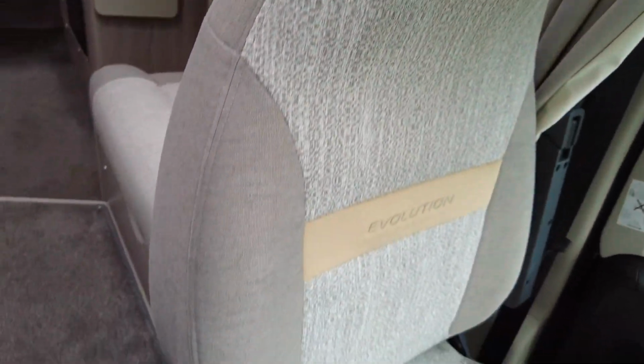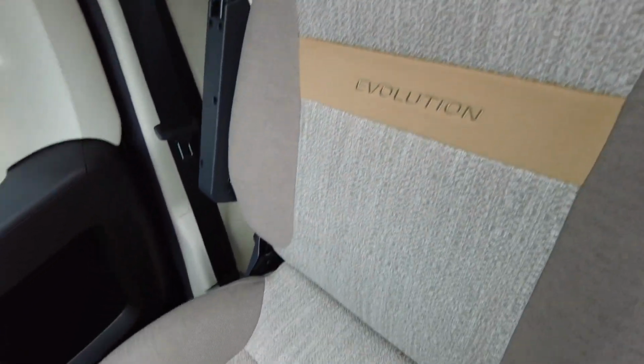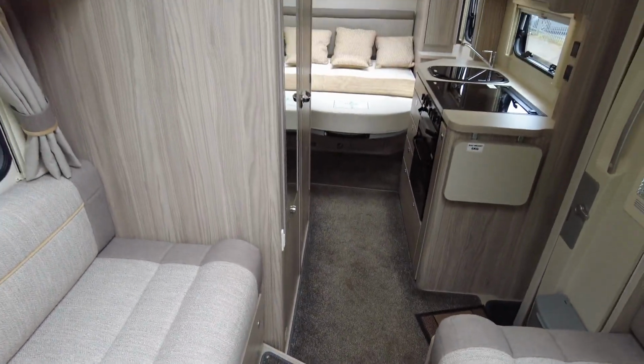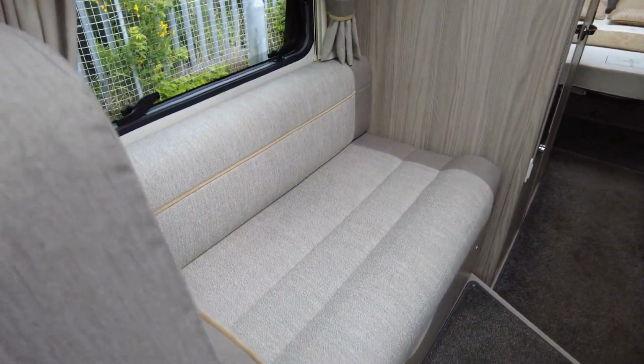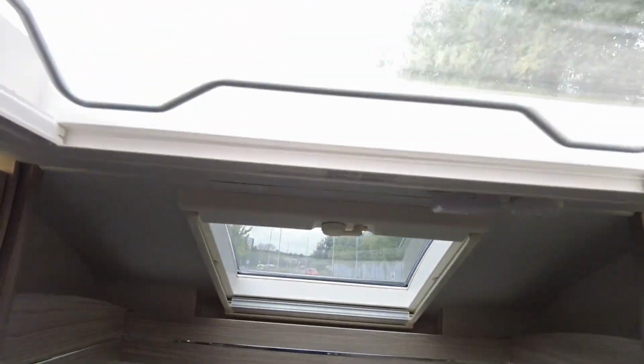The seats, excellent condition, both come with armrests with the logo embroidered onto both seats. It's carpeted throughout. Have the dining area and above two skylights bringing in lots of natural light.